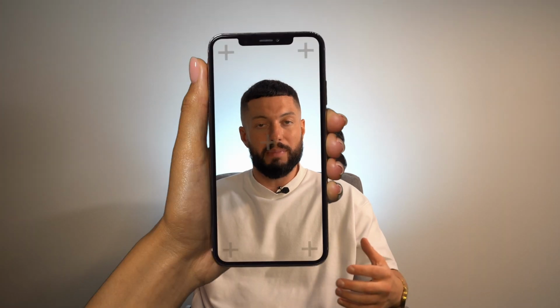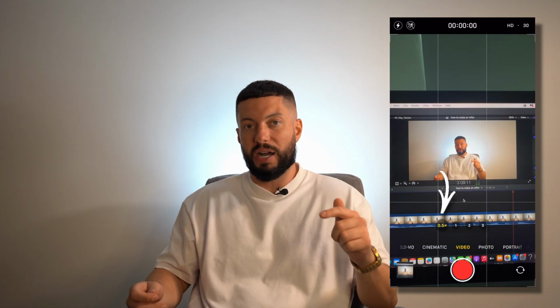When you're on the viewing, make sure you take lots of photos and videos. One quick tip I've got for you is when you're taking a video or photo of the property, go on your iPhone, if you do use iPhone, and click on 0.5 on your camera settings. This will show you a clear visual of the room or the space, and you can always refer back to these videos and photos when you're making the offer.